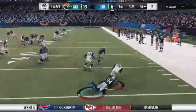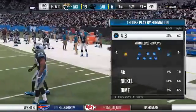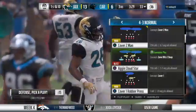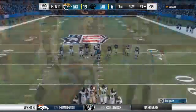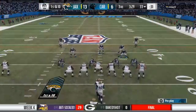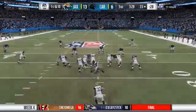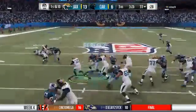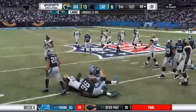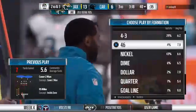This is taken at the 23. Almost outkicked his coverage there. 48-yard punt, but 10 on the return. And the Jaguars go on offense, first down and 10. They'll run now with Ware. And he'll get this up to about the 40. 7 yards on the pickup there, and it'll leave them with a 2nd and 3.